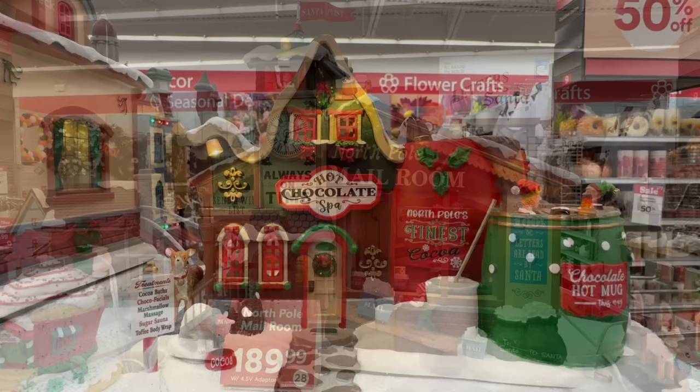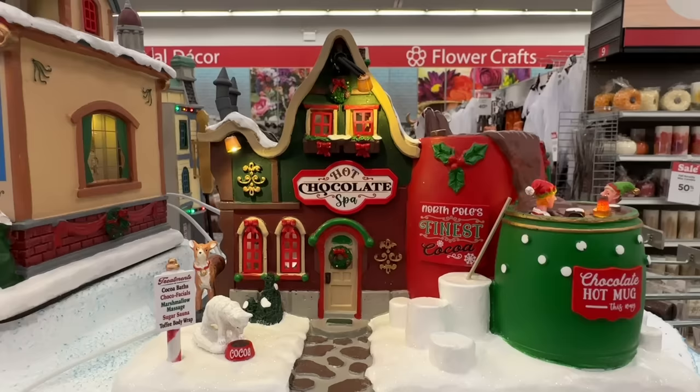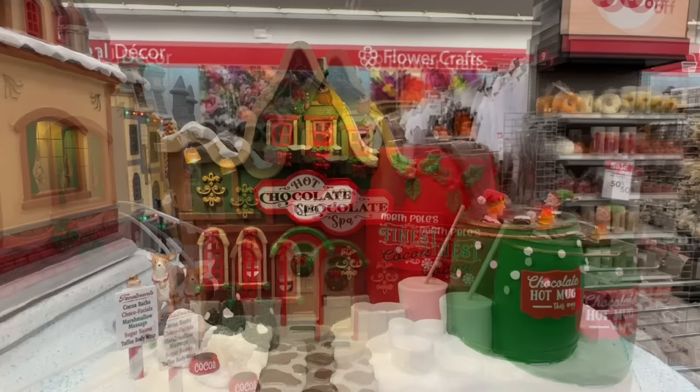$90 for the hot chocolate spa. I like the way they decorated it. It almost looks like a little cottage, doesn't it? Mm-hmm. Instead of a spa. You can relax in the outside hot chocolate mug. And they have a sugar sauna, a toffee body wrap in there, cocoa bath. Now, you would probably go here if this was a real place. I probably would.